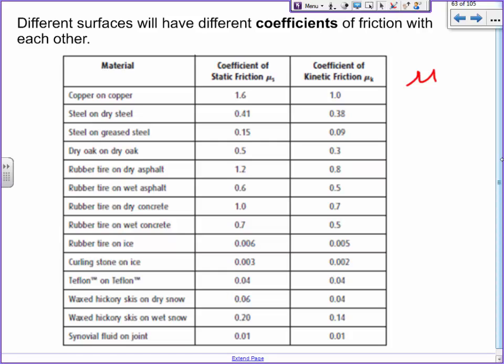So I've got a table here that has some different coefficient values. Right? When you look at some of the ones that are particularly low, like say curling stones on ice, really there should be very little friction, right? You've got a very smooth curling stone. You've got ice which is very slippery. Look how the coefficient values are very low. Right? Whereas, say, copper on copper, if I try to grind one piece of metal next to another piece of metal, that's why I would use the word grinding in a way, right? Where it's not going to slide very nicely. You can see that it's got a very high coefficient of friction, relatively.